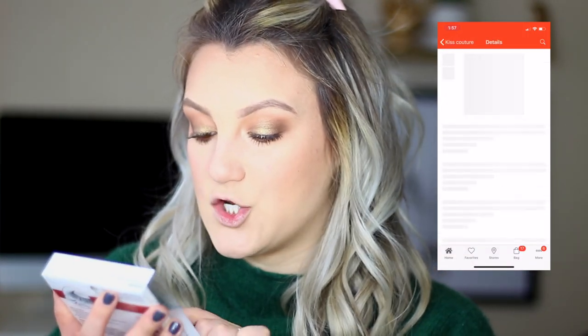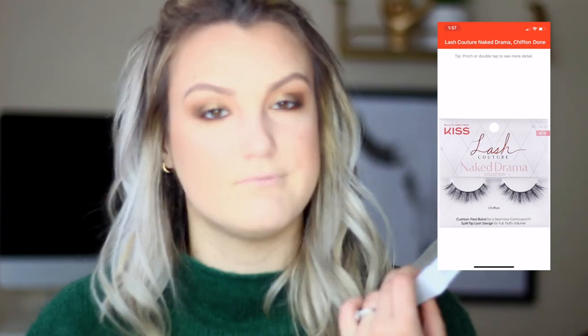So I have new lashes that I do want to try out. These are the Kiss Lash Couture Naked Drama Collection, and these are in the shade The Style Chiffon. I just thought that they were really pretty, kind of fluffy, wispy, a little more on the natural side, which I usually go for something more dramatic, but I just thought that these might be a new change, and they just look really easy to use. The band is really thin. It has the cushion flexi band. So I'm just going to use my House of Lashes glue, and I'm just going to pull these babies off and trim them up and get them fitted for my eye size because I have really small eyes.